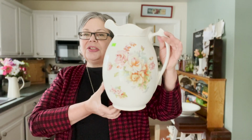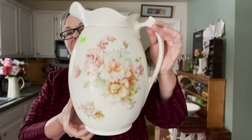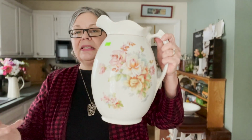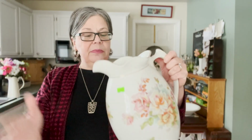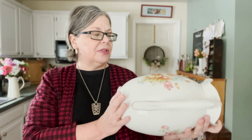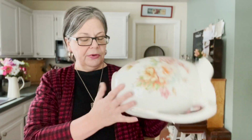So let's get started. I have one bigger piece here that did not go back into the box, and that is this really sweet pitcher from a toiletry set. This would have been in someone's bedroom with a large basin and filled with water, and in the morning you'd pour it into the basin and you'd wash your face and brush your teeth and all of that. As you can see, it was $6. These are not selling like hotcakes or anything, but for $6. And oh my gosh, those beautiful roses.